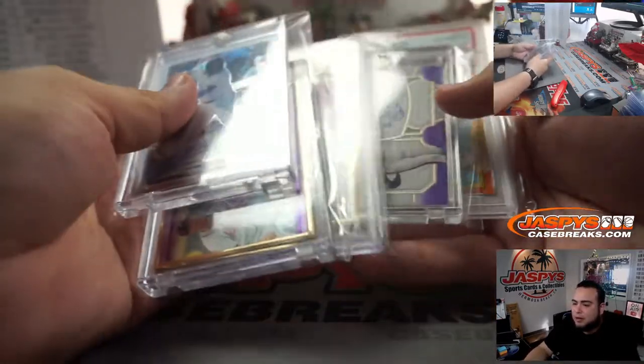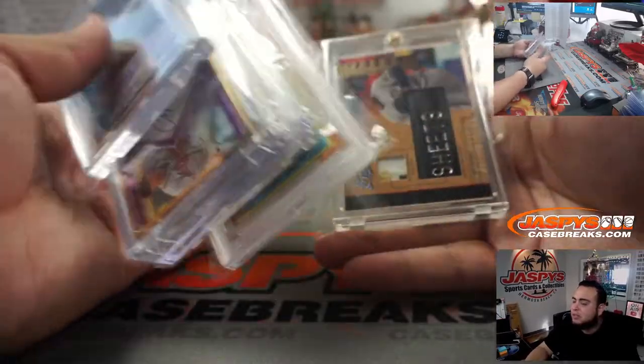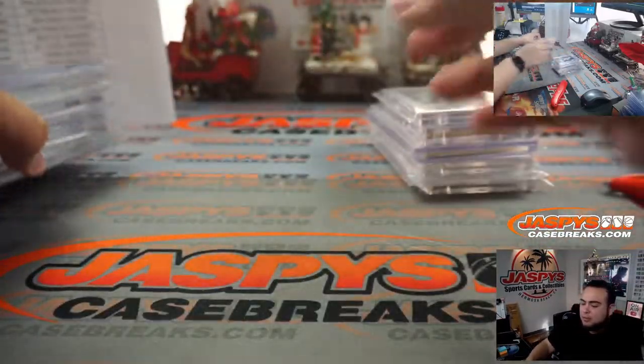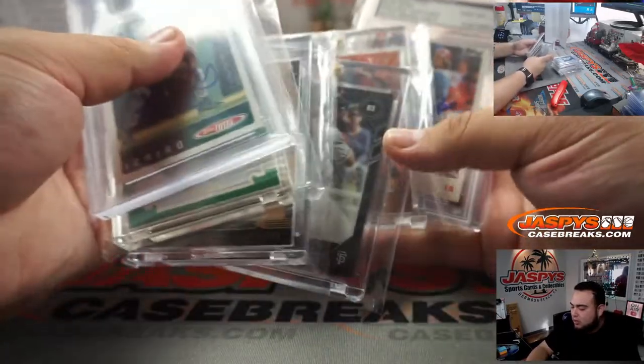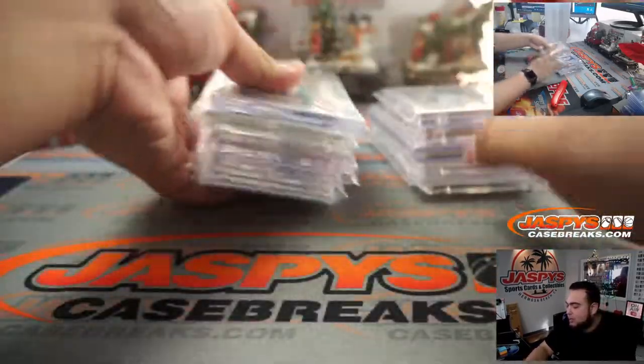And just like that, guys, that was a break. Gold Rush Premier Baseball Player 6-box case break. Random teams number one. Again, the next one is in the store, guys. We can get it rolling. A couple one-of-ones, a couple nice names here, guys.